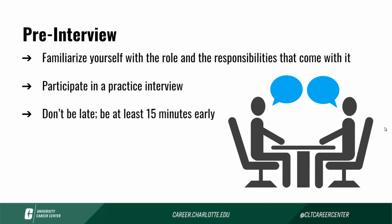So don't be late. Try to arrive at least 15 minutes early to make sure that you are successfully able to find the location and you're in the right place. So 15 minutes is a good time frame to make sure that you're there, ready, maybe get a drink of water or something that you may need prior to the interview. So just making sure that you arrive within a 15-minute time frame.